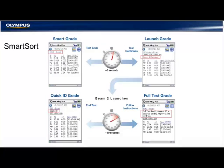If the analyzer is not sure of the material in the first 2 or 3 seconds of testing, using Smart Sort, it will automatically roll over to launch the second beam for a longer test. But this is only when needed. The takeaway is that the instrument is smart enough to make the decision to extend the test time for the user. The user does not have to make that decision.